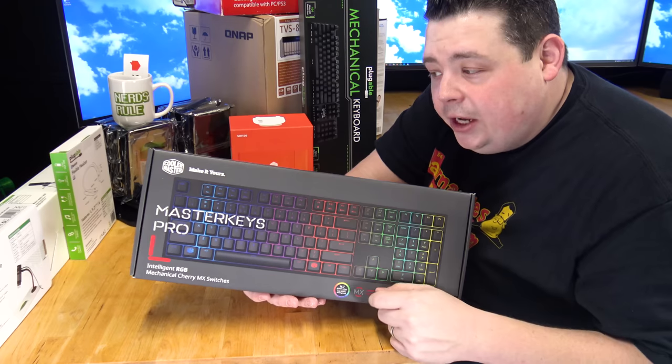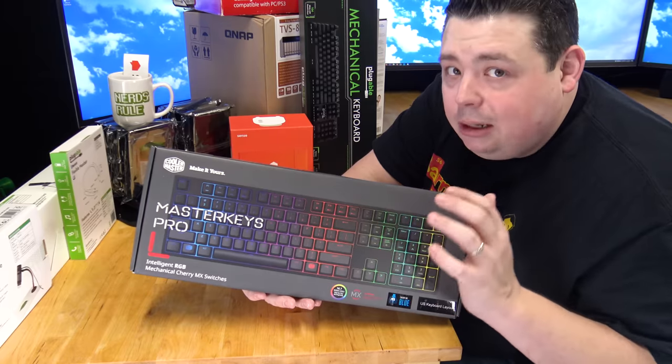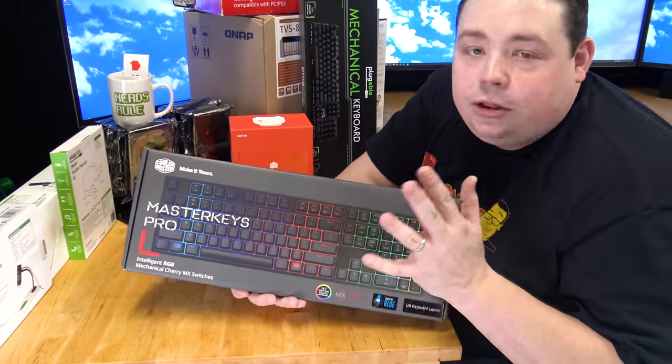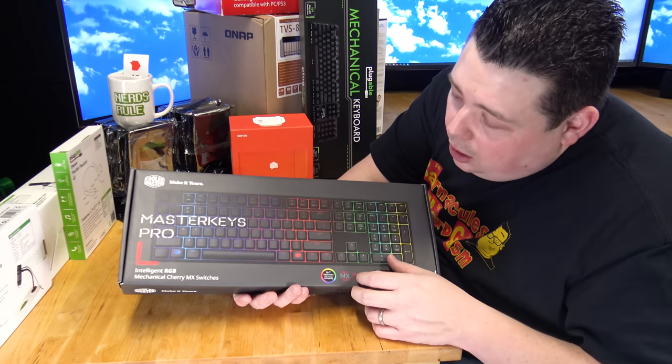So my goal is to use this to write some programs with some Codegasms to actually use the LEDs on this keyboard for useful things. I don't want to give away any more than that, but they seem to think that their SDK is a lot stronger than some of the competitor stuff that I've used. So we'll give them a shot.